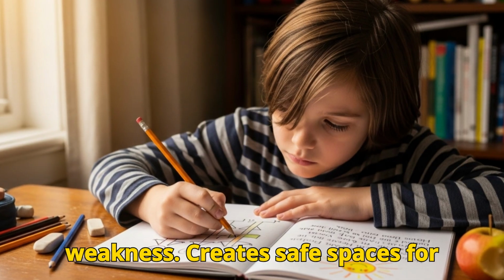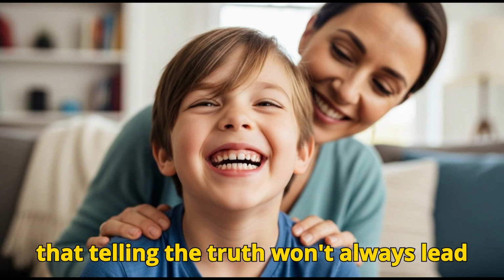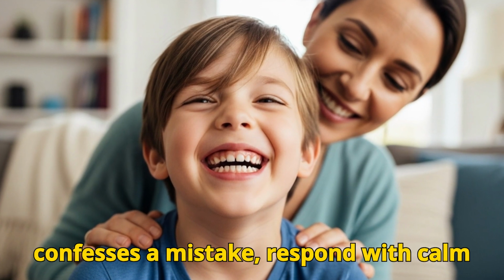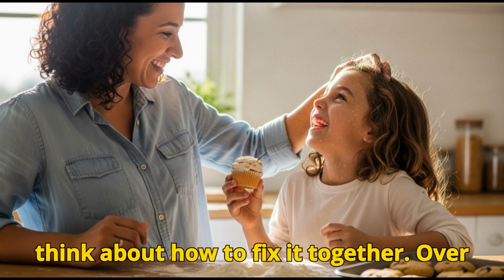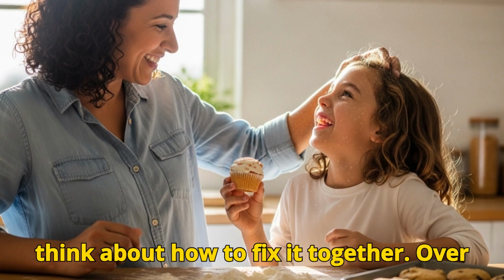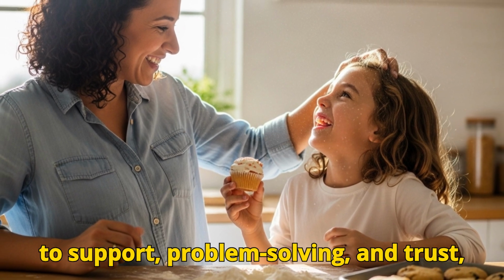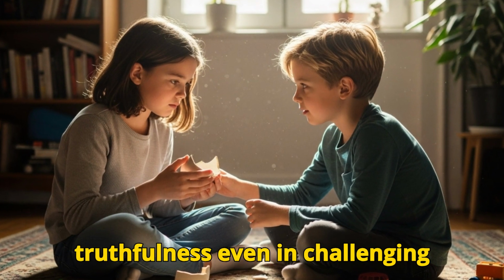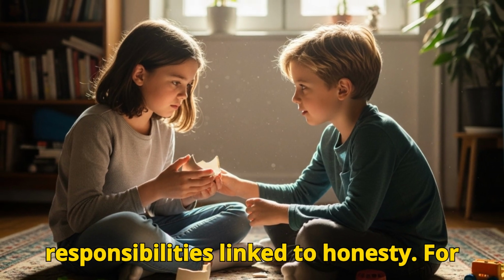Create safe spaces for honesty. Children must feel confident that telling the truth won't always lead to punishment or shame. If a child confesses a mistake, respond with calm guidance. "Thanks for telling me. Let's think about how to fix it together." Over time, children learn that honesty leads to support, problem solving, and trust, making them more likely to choose truthfulness even in challenging situations.